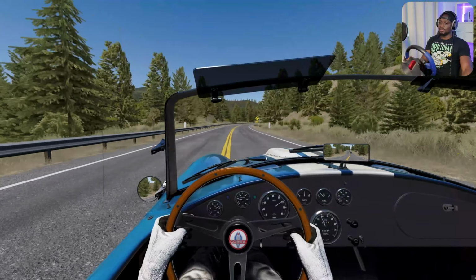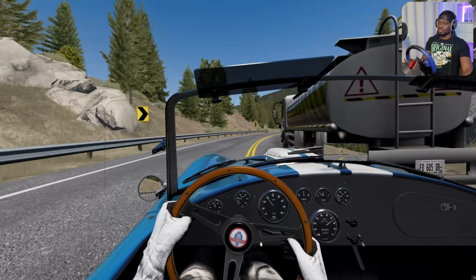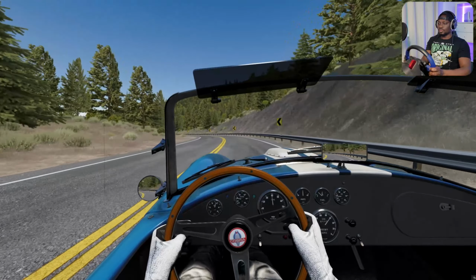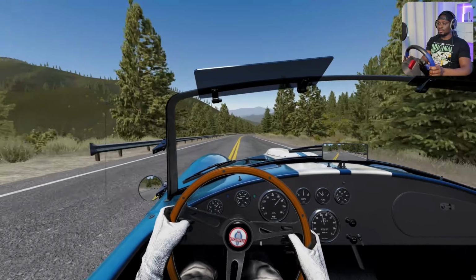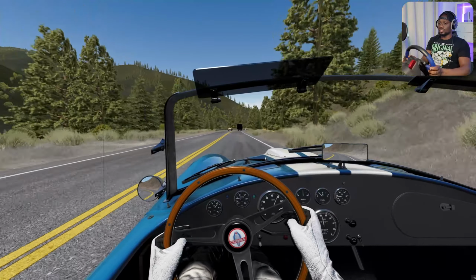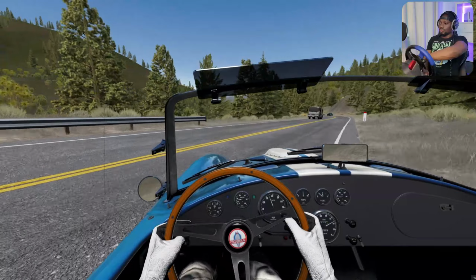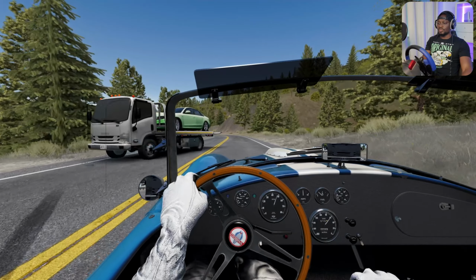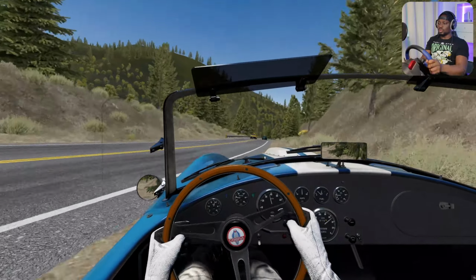Woo! So good, man. This is the best thing since sliced bread. The top end sticking, high revs make you want to crash, locking up the brakes. Whoa, oh, straight into the truck. Sorry, the recovery truck, he can recover himself. Whoa.